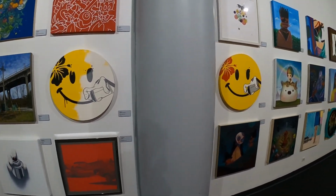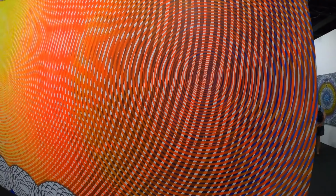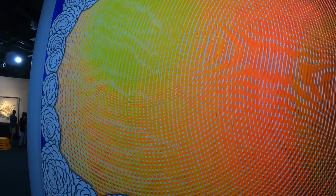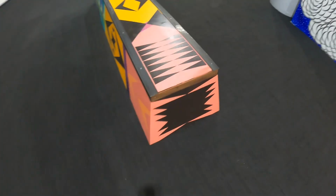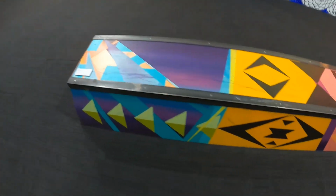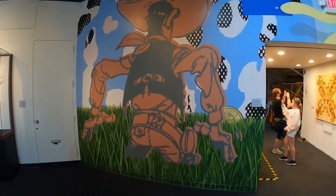And here's the other side of it. The designs on these walls are unreal. Definitely worth coming here and taking a look at this exhibit while it's still here. So this is a skate box. So they have rails so you can skateboard on this. It looks like people have skateboarded on it.